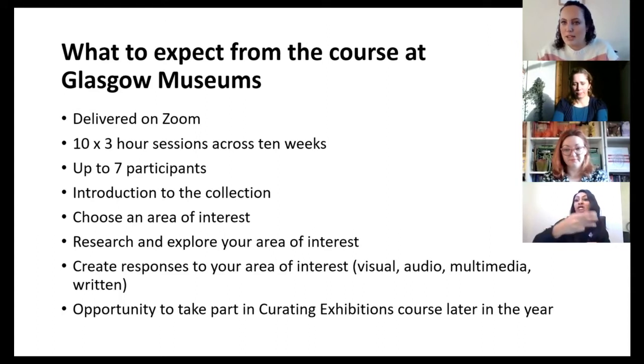And there'll be plenty of breaks during those sessions as well, because Zoom can be quite exhausting. And we can have up to 7 participants on each of the courses. So there'll be up to 7 participants on this course. And the idea is that you'll get an introduction to the collection, and then you'll be able to start thinking about which areas you're particularly interested in.